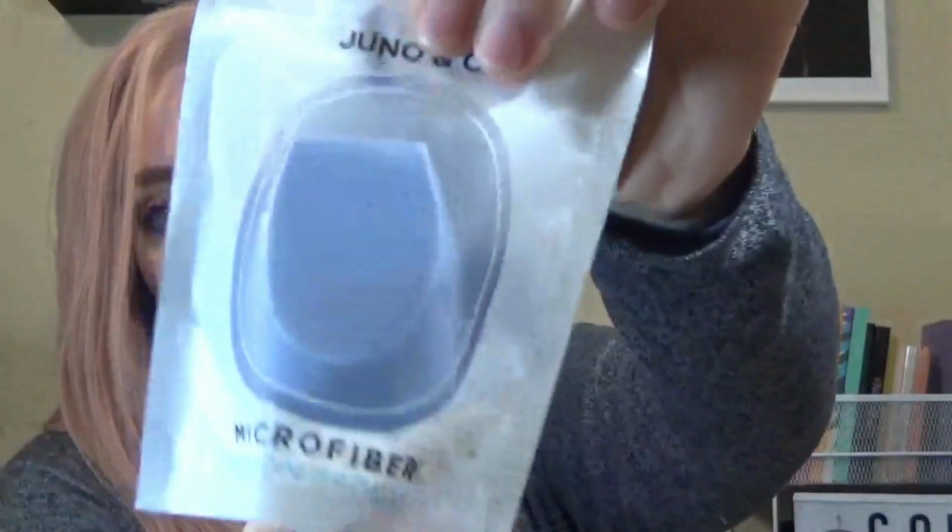microfiber sponge. The first thing I see on top is a microfiber fusion sponge, and it appears to be shaped a little bit differently than the OG one. And those retail for, I think, $6 on their site, so not too upset about it.